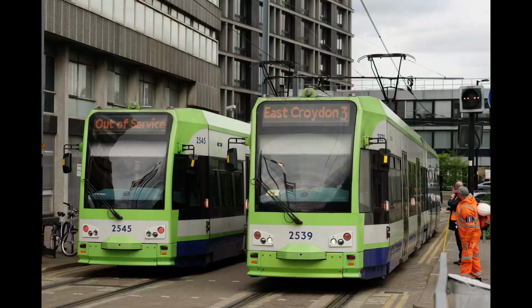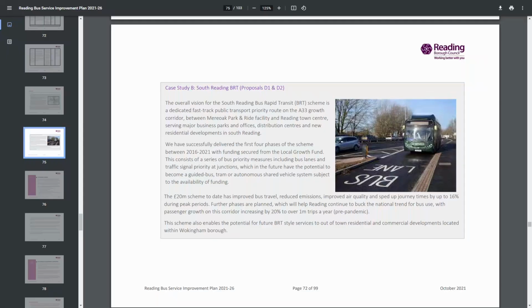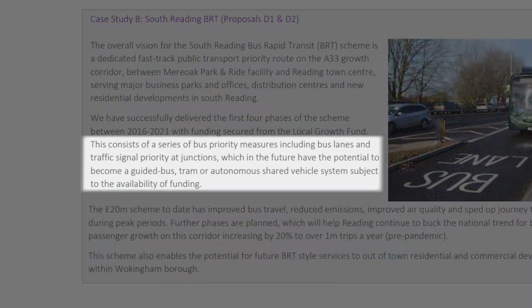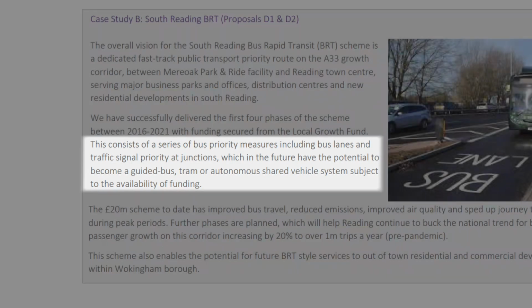In recent years, trams have become trendy again. Cities across the UK have been rebuilding their tram networks, and there's a decent chance that Reading could be one of them. In some of Reading Borough Council's overly unwieldy documents, they say that the bus lanes and traffic light priority things on the A33 have the potential to become a tram system.